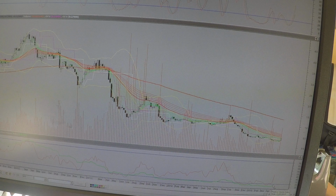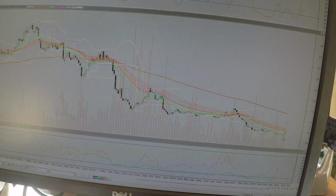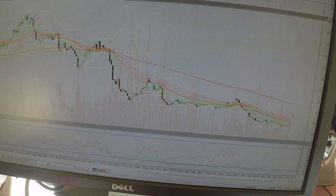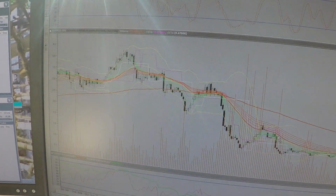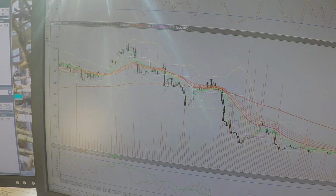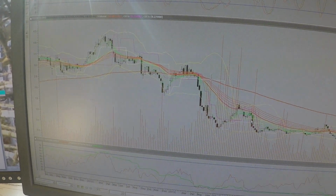This PVI is starting to move away. I think I'd like to see it a bit further advanced. Look at these bad black candles here. That's when the mining boom was over. Bang, bang, bang, bang.